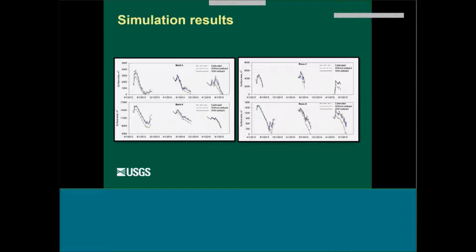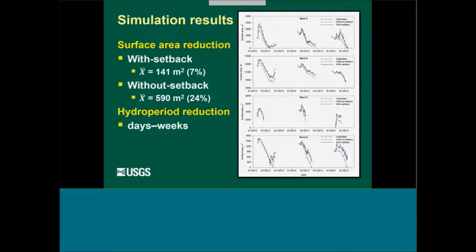While the without setback scenarios show a higher reduction in surface areas, to varying degrees depending on precipitation year and catchment and those sorts of things. Of the upslope and then like a portion between the tile and the wetlands. So, based on these simulations, the with setback scenarios resulted in roughly a 7% decrease in daily ponded surface area, while the without setback scenarios resulted in a roughly 24% decrease. The reduction in hydroperiods range from a few days to a few weeks, depending on catchment and year.